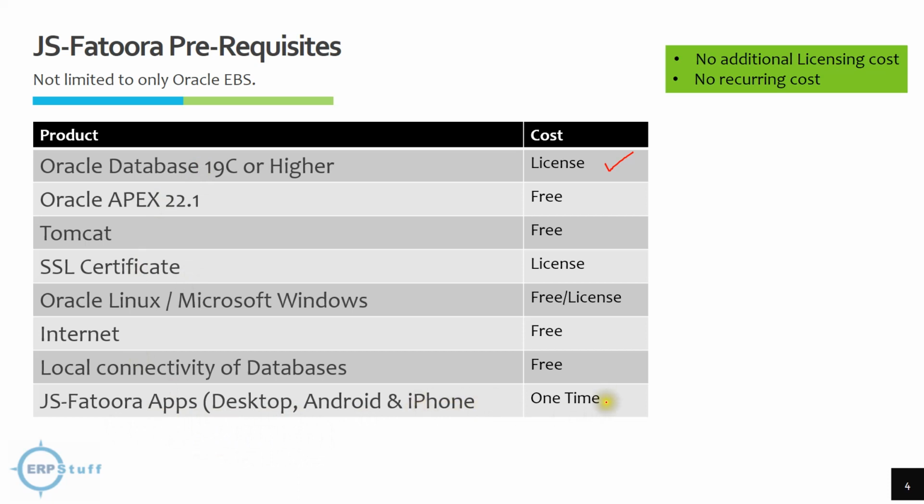And the good thing is that it will be a one-time cost, right? It will not be a recurring cost like annual renewals or anything like that. If any company wants an AMC, most welcome, but otherwise it's not mandatory. Because this is what we are offering for Oracle EBS, if someone has it, that means they have Oracle expertise, they have Oracle experts, so they can support even in Oracle APEX. Okay, so that's what I have mentioned, no additional licensing cost.